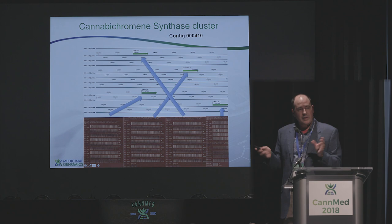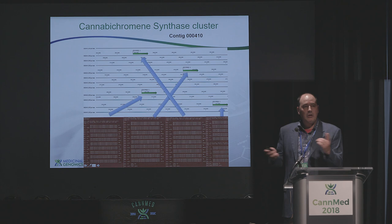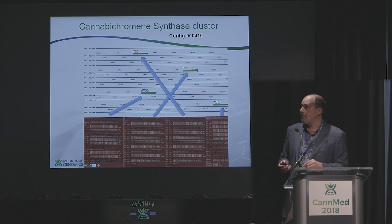So there's actually six copies of this thing, and they're all slightly diverged, and we don't know if they fold at the same rate or if they maybe fold some of the other rare cannabinoids. These need to be cloned and expressed, and a lot of the work that John's done on this gene needs to be repeated with maybe some of these variants.